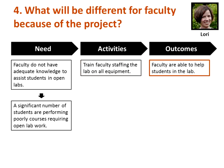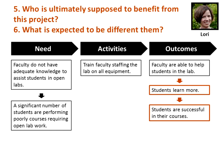Now at the outcome level, and here we're not listing outputs. Sometimes we include outputs, and I'm just trying to keep it simple. But it is important to distinguish between outputs and outcomes. Outputs are those things a project creates from the activities. Like an output of this project might be a training manual for this lab equipment, or we could count the number of faculty trained as an output. But for outcomes, this is really about the difference we're making in relation to the problem that we were intending to address. So the first outcome we have here is that faculty are going to be able to help the students in the lab. But it's not about the faculty ability, right? So we have to keep going a little further. Ultimately, the project is supposed to lead to students learning more in these courses and performing better in these courses.